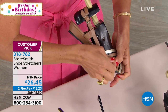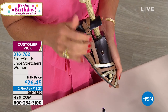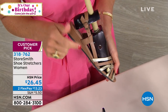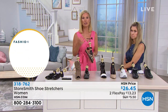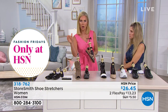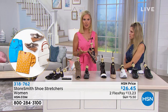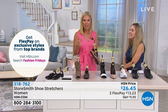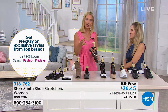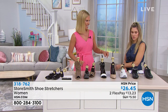Exactly. And another little secret about these, if you have kids, the small women's size, that 5 to 8 size, is going to work on children's shoes that are a size 3. So if you have kids at home that are just starting to seep into the adult world and yet those styles aren't just right for them yet, or holiday shoes, they always outgrow them right at the time of the holiday. You can get a little more time out of them. So buy that smaller size shoe stretcher and use it in your kids' shoe size. And stretch your shoes and stretch your dollars.